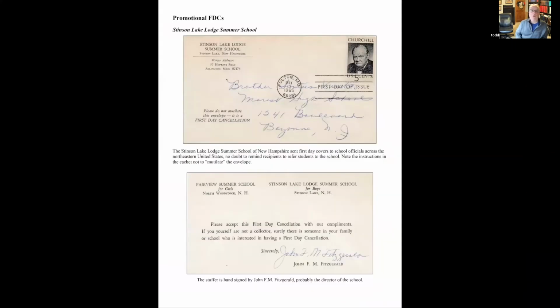Texas Refinery, which is probably known to many of you, was big into first day covers in the 1960s, using it to promote their business. Other entities using first days to promote their business.